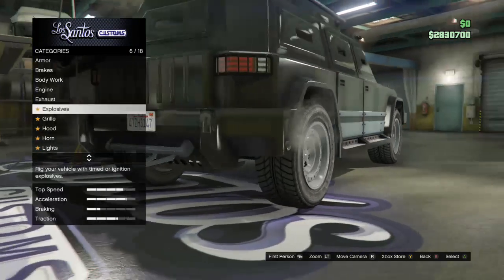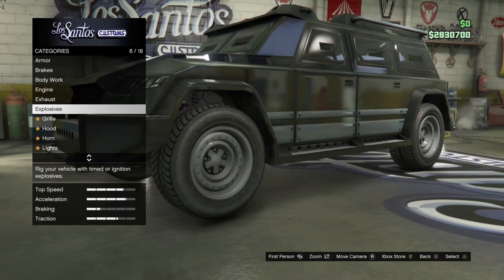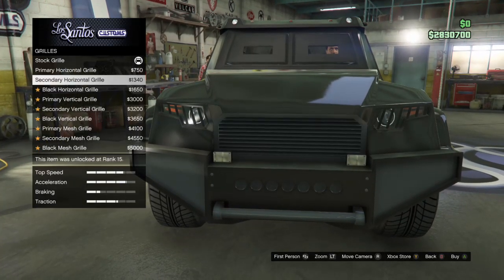I like it like that. No sense in paying more. Ignition bomb and remote bomb, I don't want to do those. Accidentally blow up my car? I don't think so. Okay, that's the primary grill.